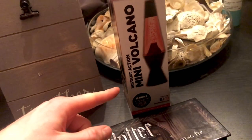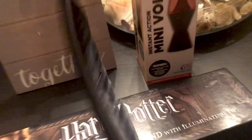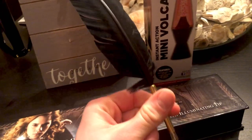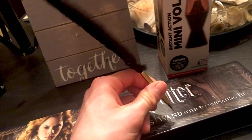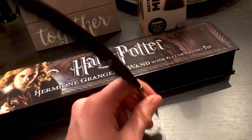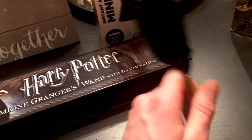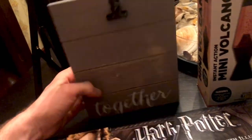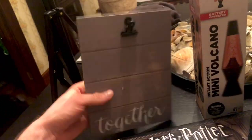Also from Barnes & Noble, I found this mini volcano lava lamp. You could operate it with batteries. On the theme of Harry Potter, I also found this quill pen, which is like a nice little tip for a calligraphy set, so I definitely want to start writing all of my letters and only using this pen from now on for all future forms of writing. Over here, this is a picture frame, nothing's wrong with it. I got this from Big Lots. Together, you and me, that's right, baby, with a clip on top.